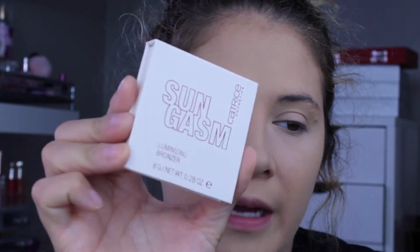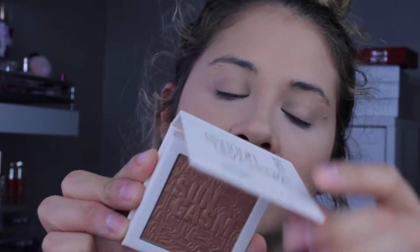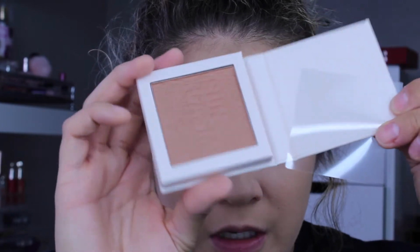All right, so the next product I picked up is their Sungasm Luminous Bronzer. This is what the packaging looks like. It's just in a cardboard unicarton. This is in the shade C01 Golden Ecstasy, and then this is what the product looks like. It does have a little bit of a sheen to it, as you can see. So I don't know exactly how this is going to turn out. We're just going to hope for the best, and maybe it might be comparable to, oh my god, Physicians Formula. We'll just see what's going to happen.